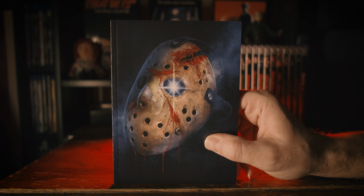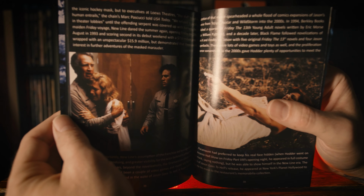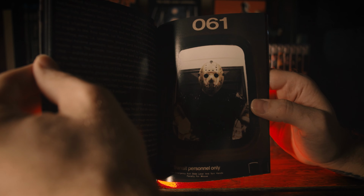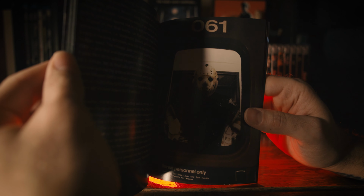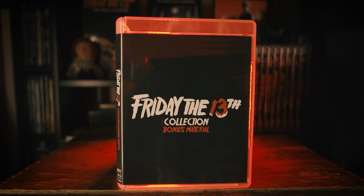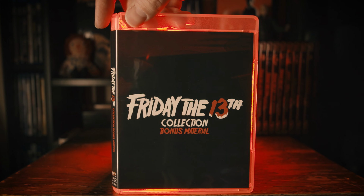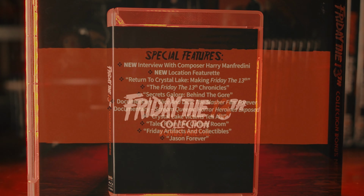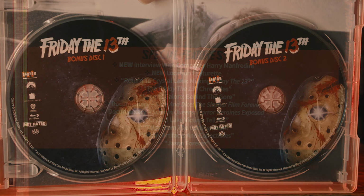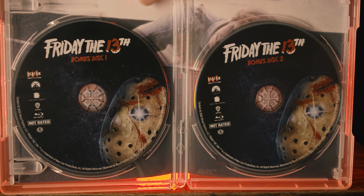The last two things we have in the box are a book that is really amazing to read, and I'm not going to really spoil that much of it. It comes in the box set. It has amazing behind-the-scenes pictures in here, and it tells a little bit about each of the films and why they made them and how they did it. So it is amazing to have that in the box set, but the bonus discs are where it's at. These things are ridiculous, and you're going to get interviews with everybody imaginable from this whole franchise.